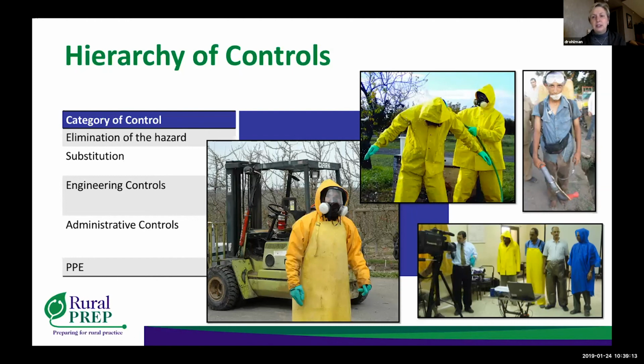And then the last picture on the bottom is from a project in Egypt where we worked with them about what's reasonable as far as your workers. Can you do your job in this full protective equipment? And if not, then what else can we do to prevent exposure?